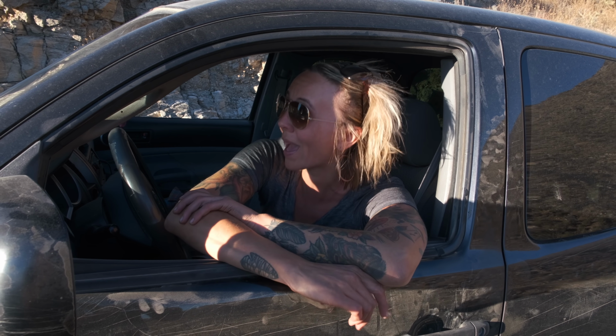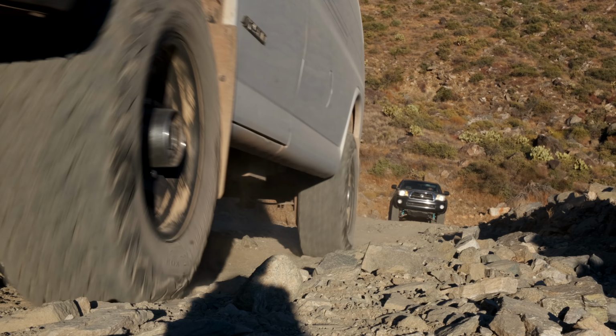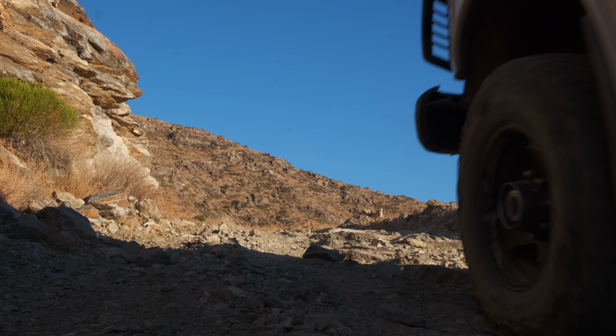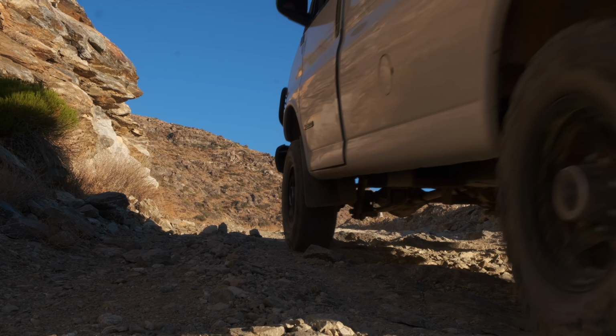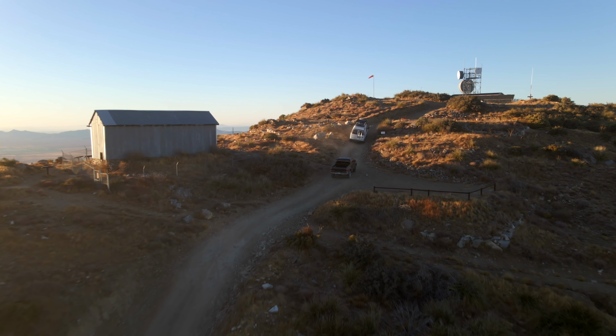The road up here, oh my God. That road was definitely the longest, hardest road I've ever taken the van on. And that's saying a lot, but this one was something. It went on for a while. It took us about an hour and a half to get up here, but it got consistently harder and steeper and looser and rougher. But we made it all the way up to the summit here. It's almost 6,000 feet of elevation.